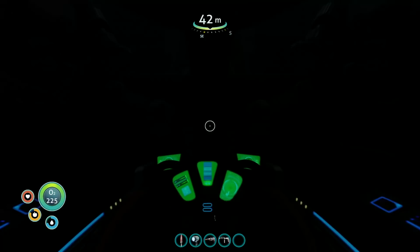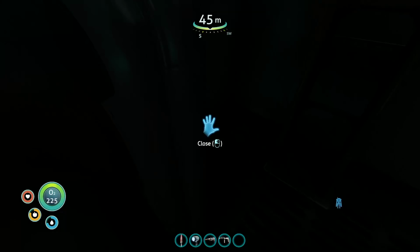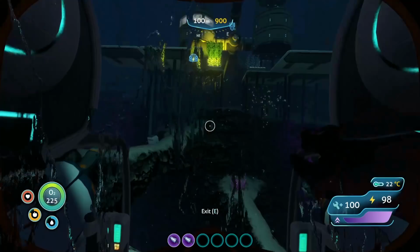It's dark in here. I can still see where to go. Sorry, guys. There we go. That should help you out a little bit if I don't run or use ladders. Right down here. Okay, cool. So, there's our prawn suit there. Let's see if we can get in that mother. Come on. There we go. Okay. So, can we jump up there?